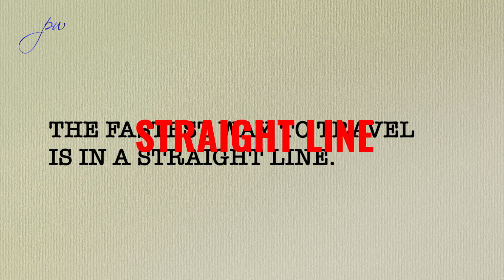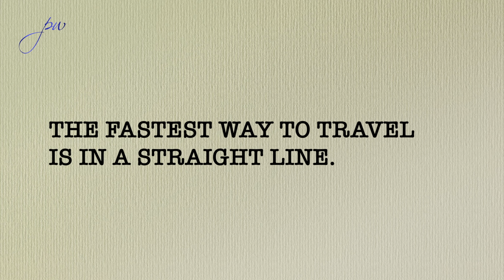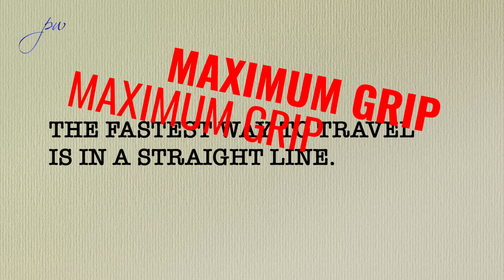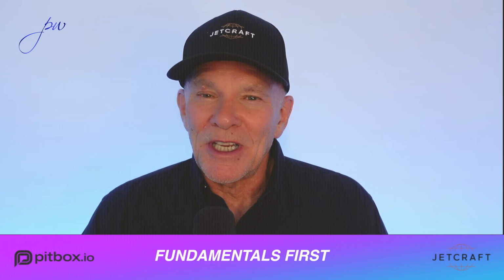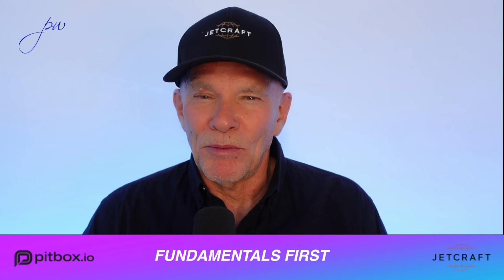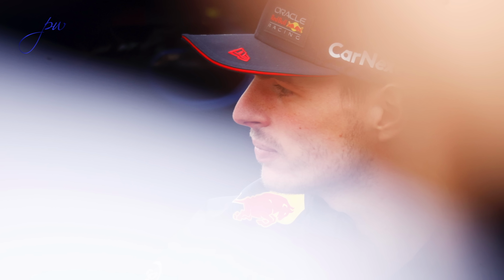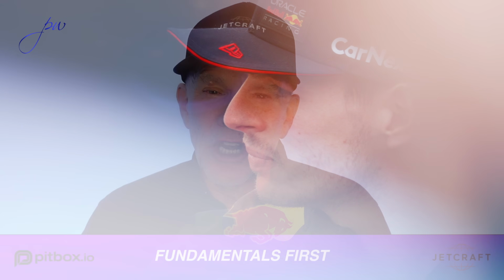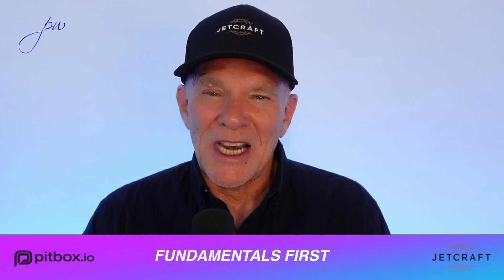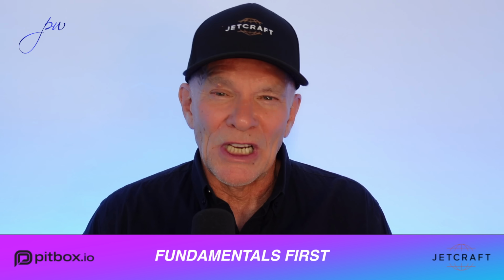A car develops maximum grip when the front tires are straight and when all four tires are as square to the road as the chosen suspension geometry, cambers, toe-in, Ackerman, etc., will allow. Now, that may seem very obvious, but it's a very important point to bear in mind when analysing a driver like Max, because what he does, whether he does it consciously or subconsciously is irrelevant. What he does is acknowledge that the car is at its best when it's travelling in a straight line with very little friction or G-loading going through the car.